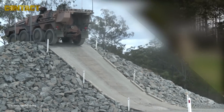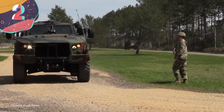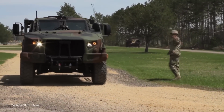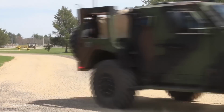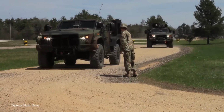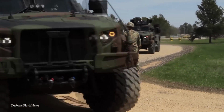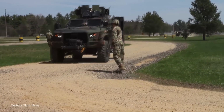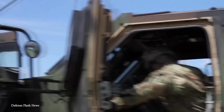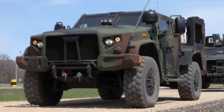Number 2. The Oshkosh Joint Light Tactical Vehicle. The Oshkosh Joint Light Tactical Vehicle, or just JLTV, is a next-gen military vehicle looking to up the ante when it comes to mobility, design, and protection. Developed by Oshkosh Defense, the JLTV serves as a replacement for the aging Humvee in order to meet the needs of the U.S. military. The developmental journey of the JLTV culminated in Oshkosh Defense securing a multi-billion-dollar contract in 2015 to produce these next-generation vehicles.